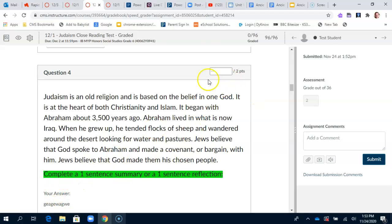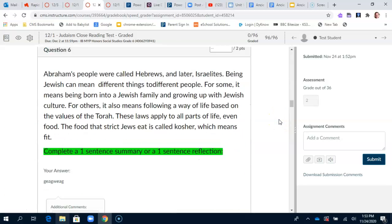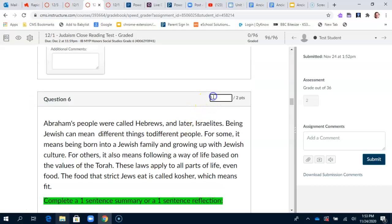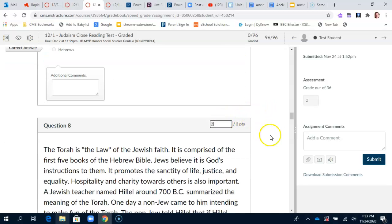Okay, and then you keep going from there. So for this one, you would click, you would read it, and say it doesn't have 5, you would give them a 0. So you're going to make sure that all of their sentence summary ones are completed by making sure that all the numbers are in there.